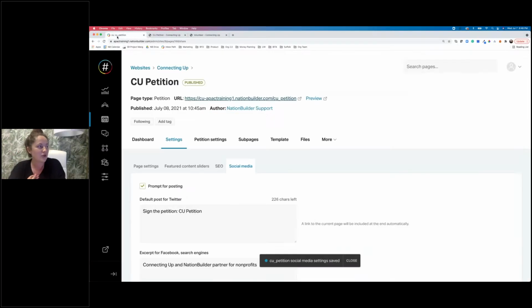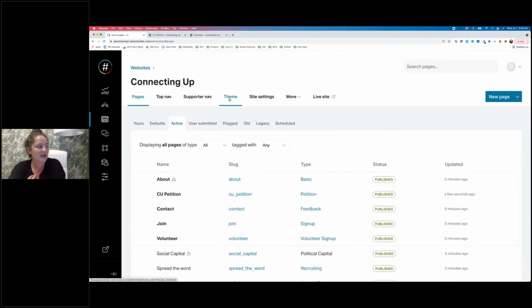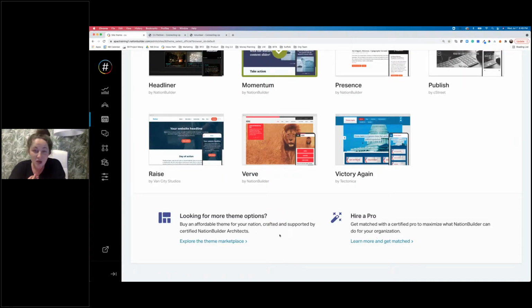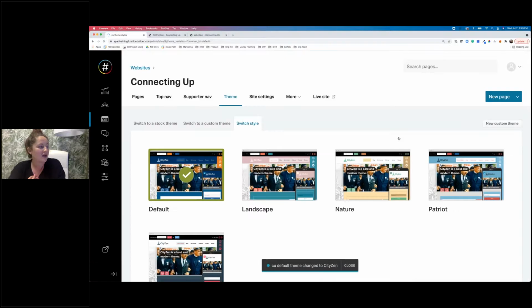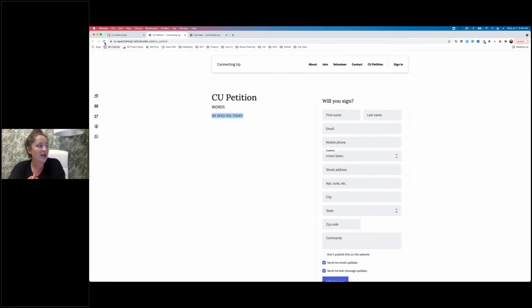The last thing I will show you is the way that you can change the look and feel that we talked about. So that lives over here in theme. If you jump into the theme, you have all of the options here of the different look and feel. And then down here, you can go to that theme marketplace I talked about, or you could actually hire a professional to build out a site. So I'm going to change my theme to, let's say, City Zen. And I can pick the color I want. I'm going to go for nature. And now if I refresh this page, oh, did that save?